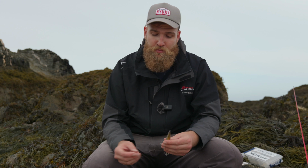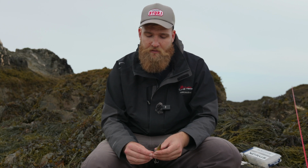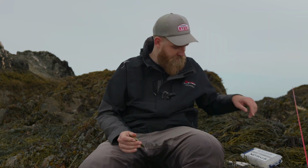The Aji is one of my favorites. Aji is Japanese for scat, horse mackerel. Bass really love those. So usually together with the metal AU, the Aji and the black mullet are my 2 favorites in the flash, and the rest is basically up to you. That's my advice when it comes to topwater colors.